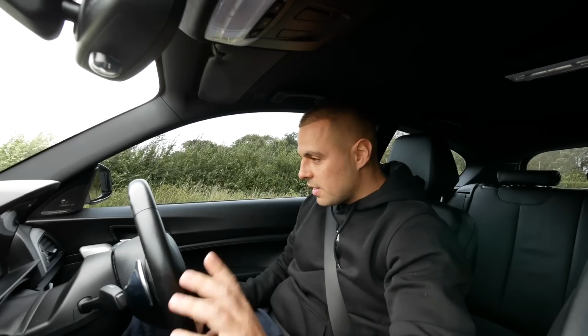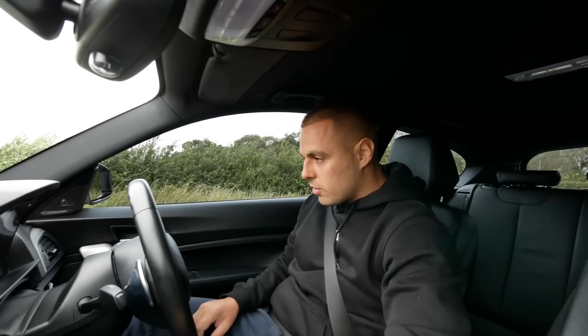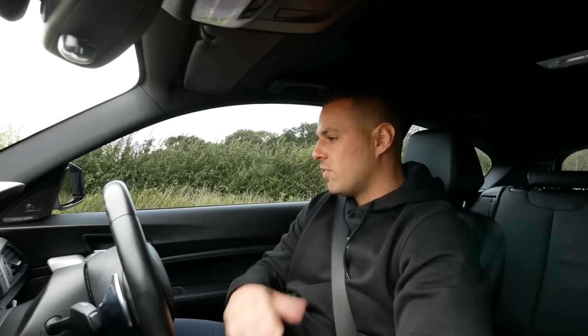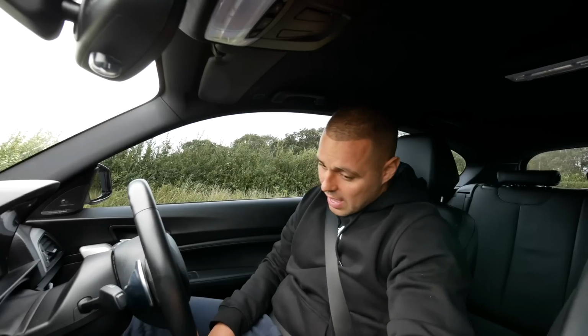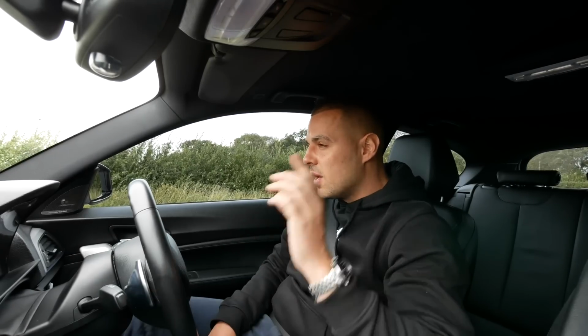Right, this is it then. Sport Plus. Traction control is completely off. This car does have launch control as well, and we're just going to put the gearbox into the sports mode.